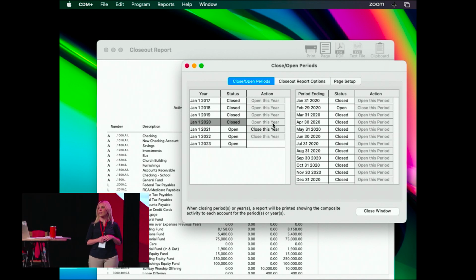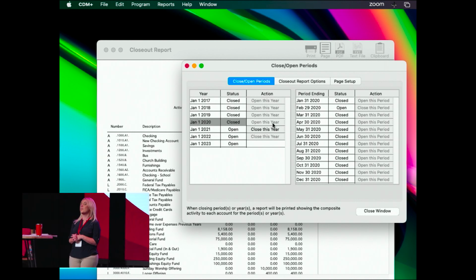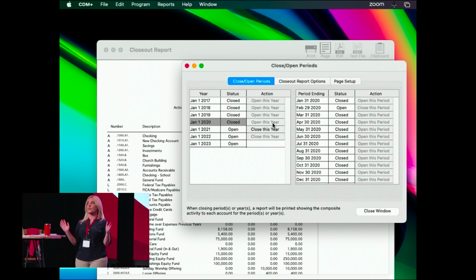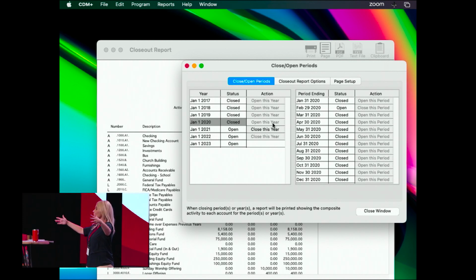Any questions? I know it's really hard, but let me explain what happens though when you close the year. It's a little more than just freezing it. It takes those beginning balance figures that we saw for January of 21. Then it looks at all the ledger entries that were done within that year, and it gives you a new beginning balance for January of 22. And that date in your beginning balance will say January 1 of 22.